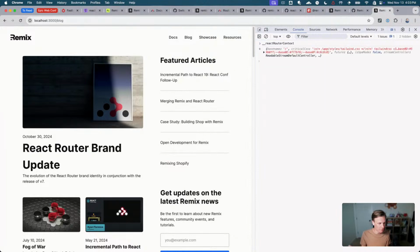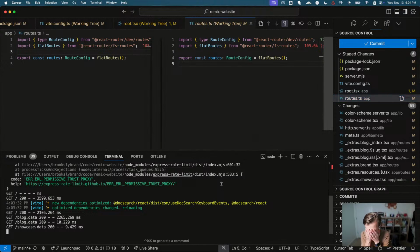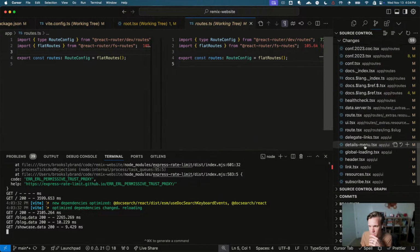This is React Router. That was it. I spent 30 minutes fighting ESLint, and I spent a minute running a codemod and fixing vite.config to delete some things. That's pretty cool. Oh man, this is so cool. I'm so happy with this. Okay, so I want to deploy this.